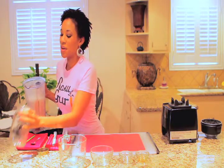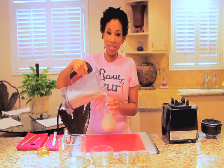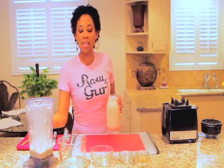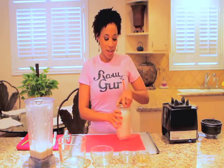So let's pour our, and I love my mason jars because they're easy for on the go. You can put your top on them and take it to work and travel. And with pecan milk, it's great if you want to have smoothies or add it with your cereal. And it's really versatile.